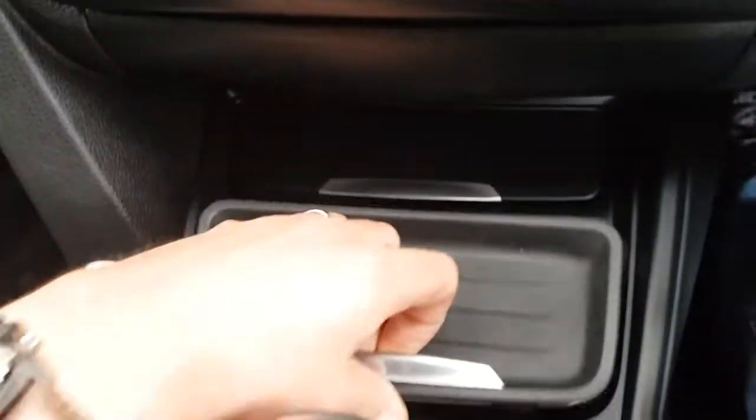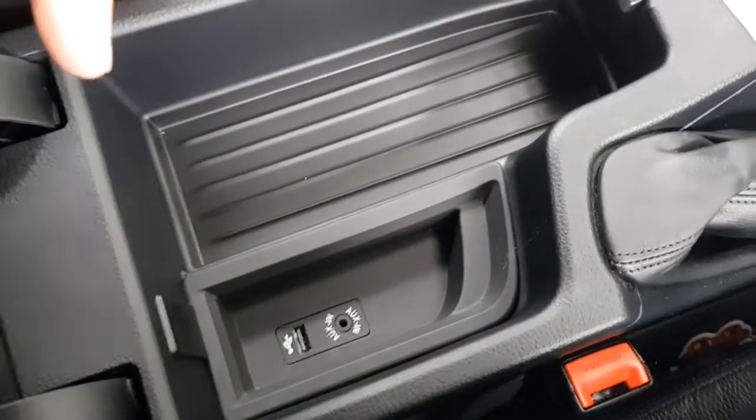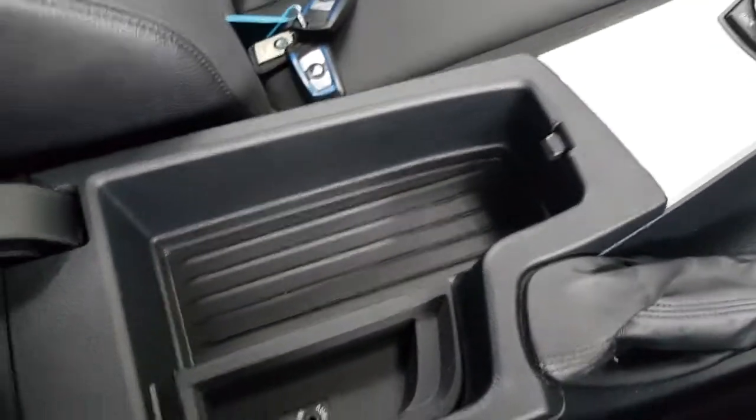Storage wise, you've got the twin cup holders up here, additional storage, and a 12 volt socket there, and then through to the front center armrest. We also have your connections for either auxiliary in or USB for your external sound devices.